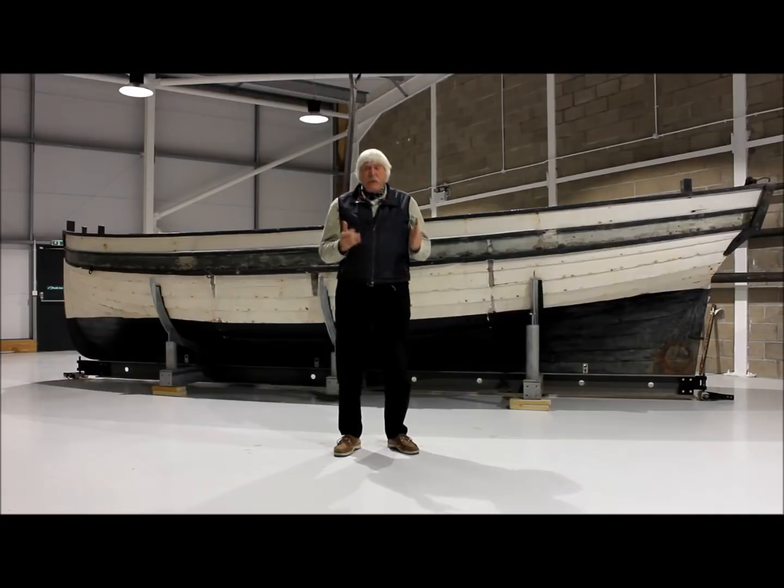And they ripped into her with a bit of the old sandpaper, as any of us might have done, thinking, oh, we found an old boat, we'll cheer her up a bit. And they tore away so much of this vital evidence of what she was and where she was. But, you know, they were doing what they thought best at the time, and you can understand it.